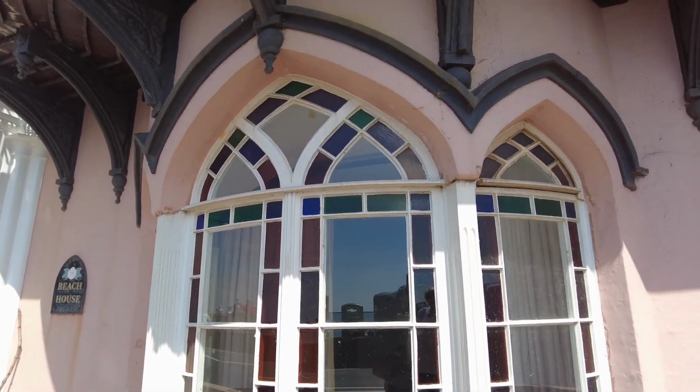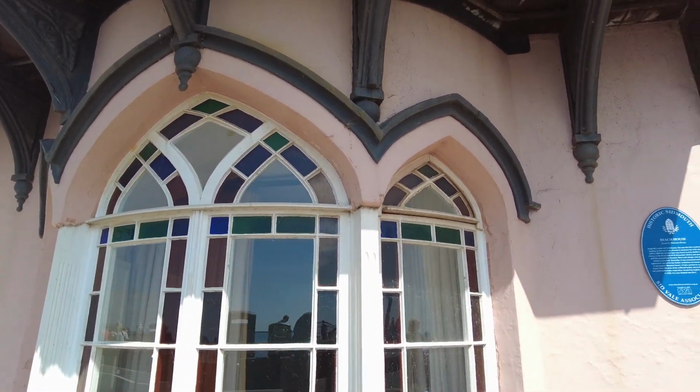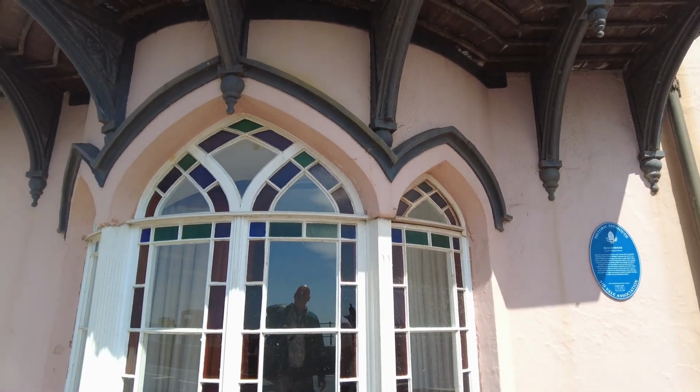It says there on the plaque that it's got a bit of a Gothic kind of look to it. It does in a way, doesn't it?